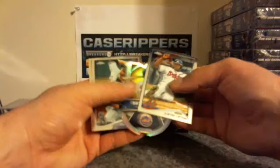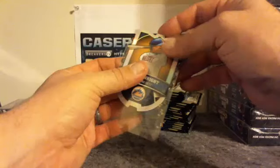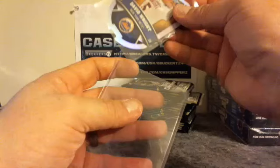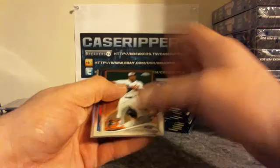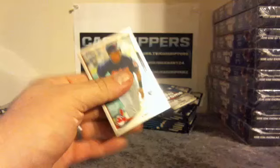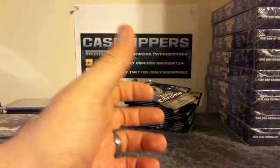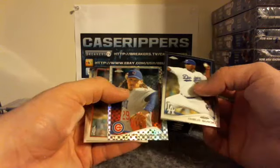David Wright, die cut, Renzo rookie. Scope, a Flores refractor for the Mets. No, this might be a Mets box. Two Mets hits on this one so far. Ramirez rookie. And Montero rookie. We're working on it, Sal. Working on it, buddy. You used to be in my Bowman draft breaks, weren't you? Sal? Samardzija X-Fractor.